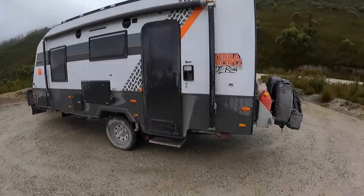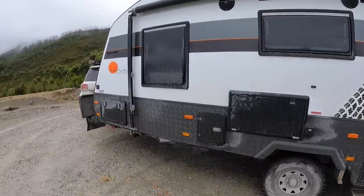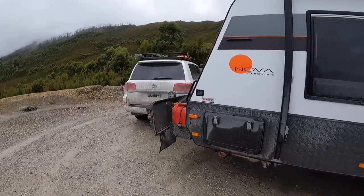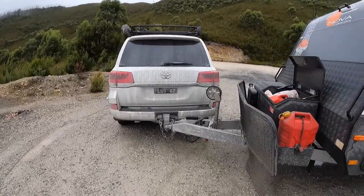Now I have to wash this. Have a look how dirty this girl is. Anyway, that's cruising. What a mess. I hope there's a hose when we get to where we're going.